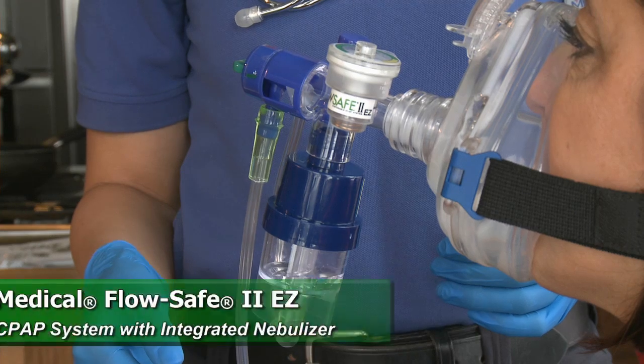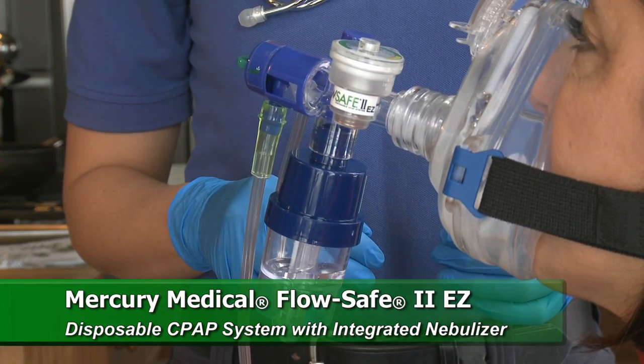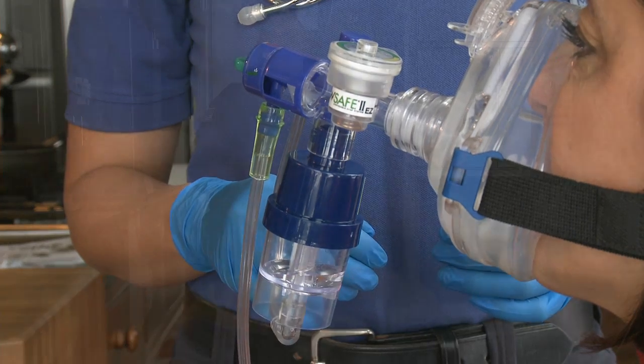If we have a CPAP hooked up, we need an oxygen source. Now if we use a nebulizer, we need a second oxygen source. So always the innovators at Mercury Medical, they've decided to come out with a new product called the FlowSafe II EZ, which is going to give us the tools necessary to treat these asthma and COPD patients. Well, let me show you some of the advantages of the FlowSafe II EZ.